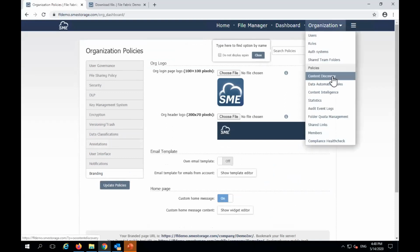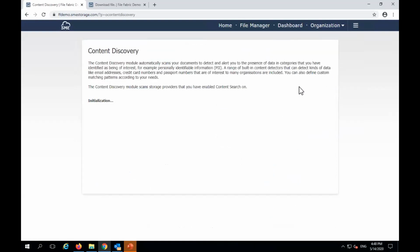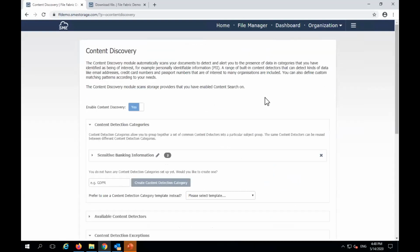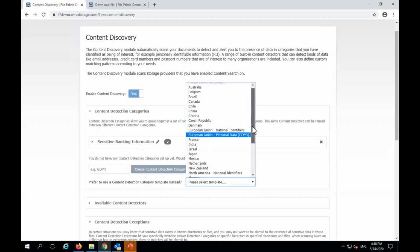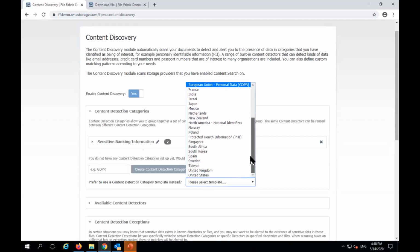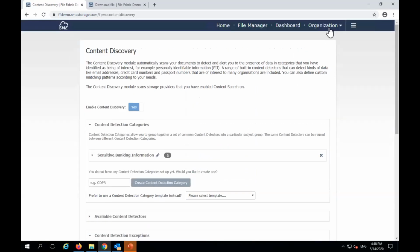Of course, we touched on the content discovery as well. You saw that in action where the file was being scanned. These are the places where we come to configure our rules. So we've got sensitive banking information rules turned on. We've got lots of templates in here, some for GDPR, PHI, national identifiers, for example. So there's lots of good templates in there for you to work from and extend. You can also add your own detectors in.